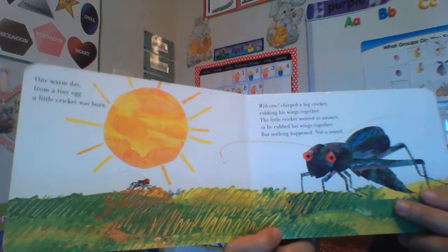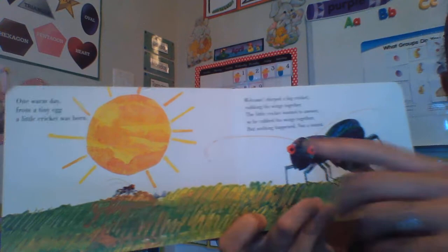Let me get situated. One warm day, from a tiny egg, a little cricket was born. See him? Did you know that insects come from eggs?